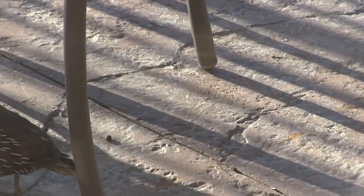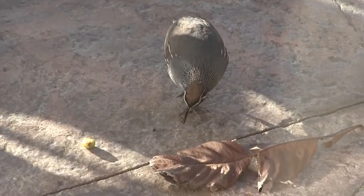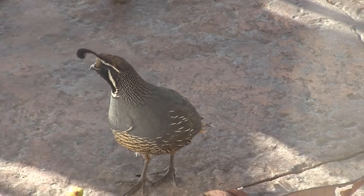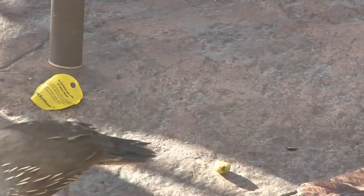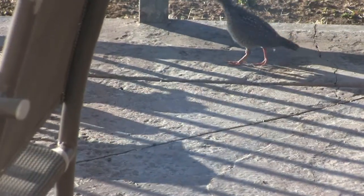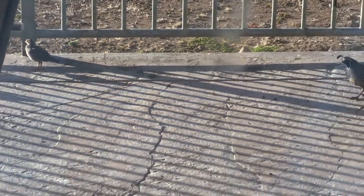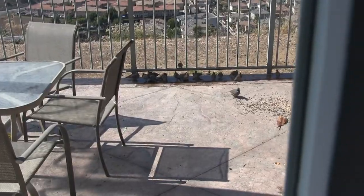So this adult quail, which is the male or their father most likely, is very close to the window, nearly a couple of feet from where I'm standing with my camera. Now I'm on this side of the glass, so the quail cannot see me because of the reflection of the sun and whatnot. However, if I were outside with my camera, they would never come to me. These creatures are really shy. I have noticed one thing, quails are a lot more shy than any other bird.